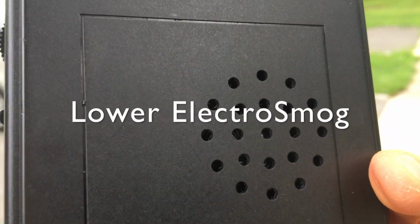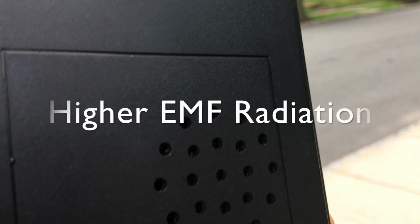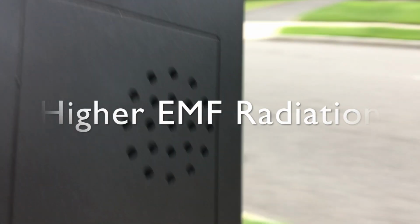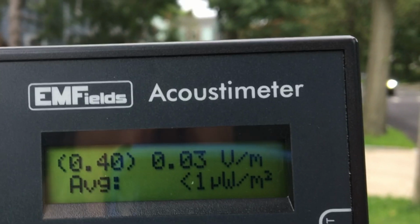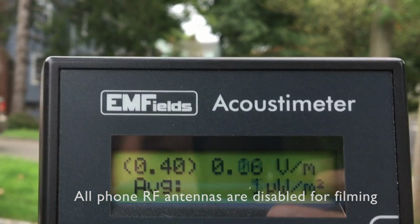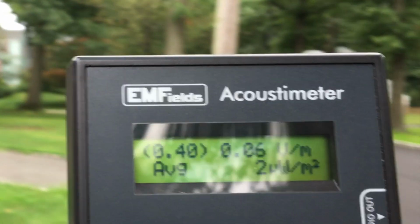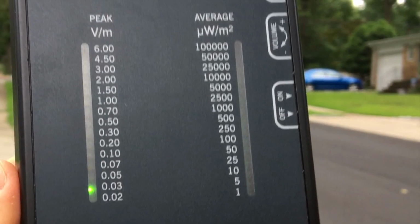Not as obnoxious, is it? The sound. We were at 3,000 at the top, and we were peaking at 2.70 volts per meter. Here, our average concentration and peak values are significantly lower.